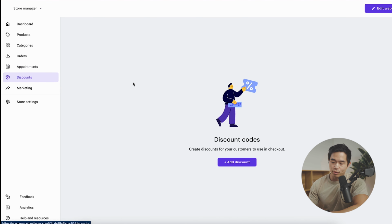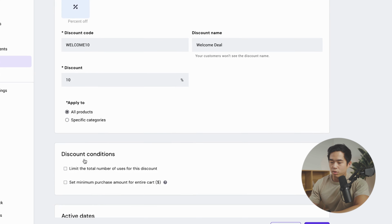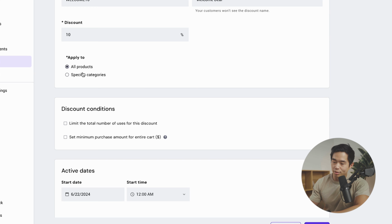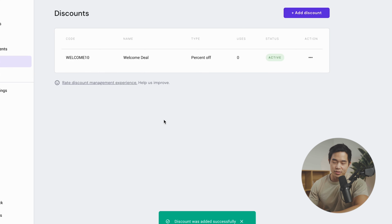We can create discounts for our store as well. So let's say we want to do a welcome deal. Welcome 10, welcome deal. This is just going to be for internal use. We'll set a 10% discount, applies to all products, or you can set it for specific categories. Limit the total number of uses. You can check that if you want. You can also set a minimum purchase amount. We can set the active dates and then click save. Now, if someone goes to our website and enters in welcome 10 at checkout, they will get 10% off.